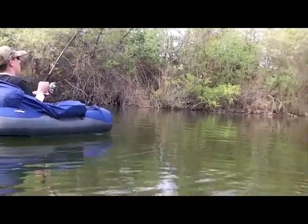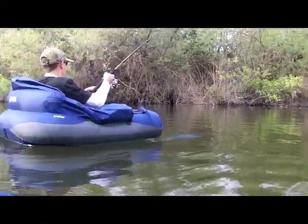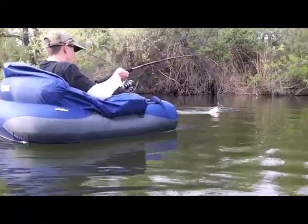Crabe's got one here, over here at Shadow Cliffs. There he is. How big is it? Feel how big? Comes. Decent, huh?